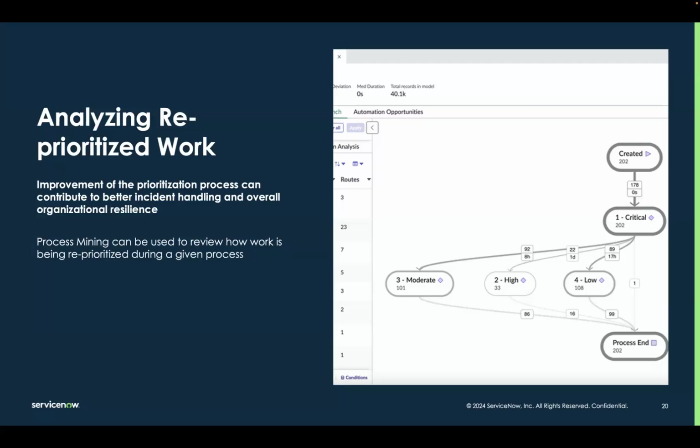Actually, I was just working with a customer earlier today where we were looking at how the services were being corrected on certain types of incidents that were out there. Pretty much, again, anything that's changing on a record, we could start to visualize with process mining.